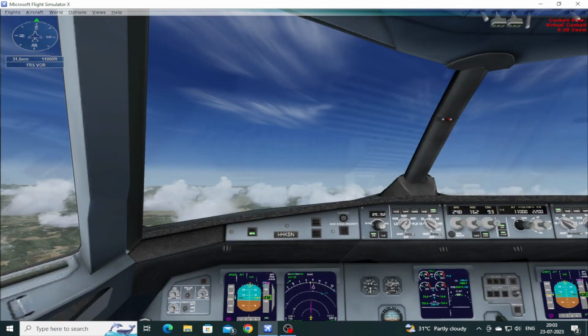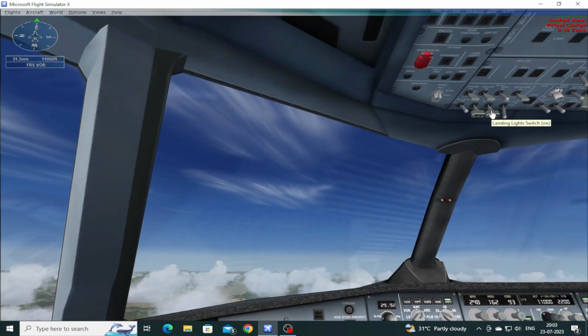Level off at 11,000 feet and set cruise thrust. Don't exceed 340 knots.